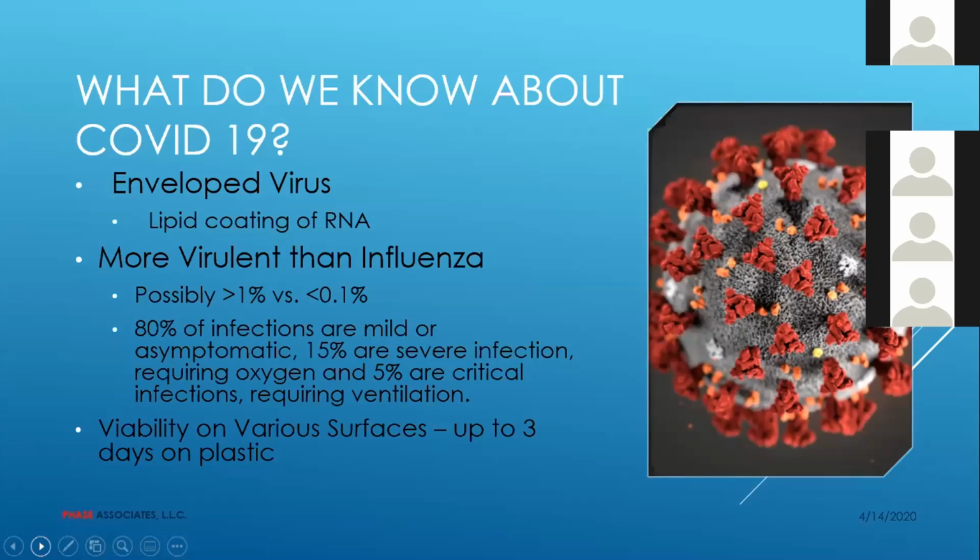Right now, without having complete testing of all population, we're now just targeting our testing. We're looking at somewhere between 1 to 3% mortality rate in the US. That is more than 10 times greater than our seasonal influenza, which is typically somewhere less than 0.1%. So that's one of the reasons why there's such a concern.